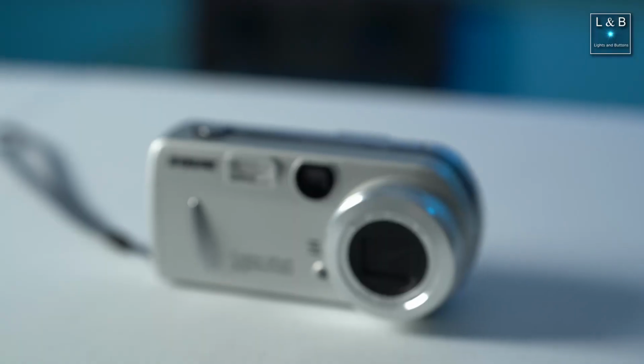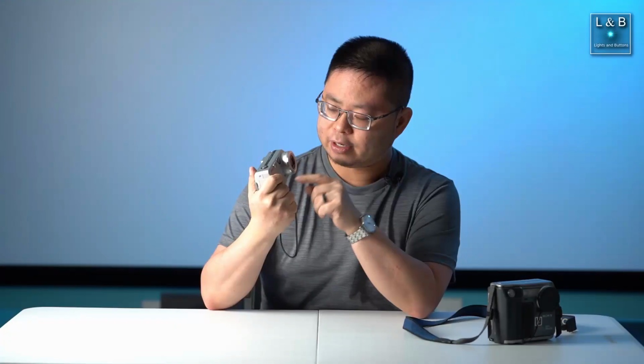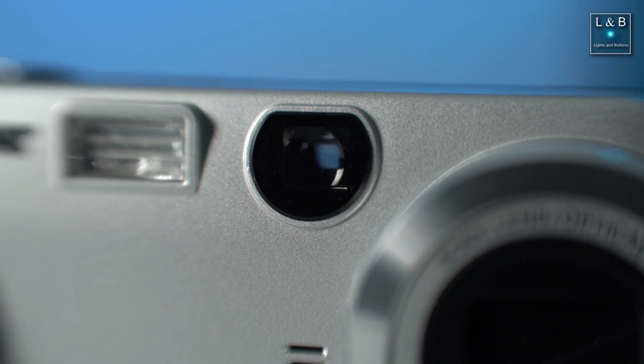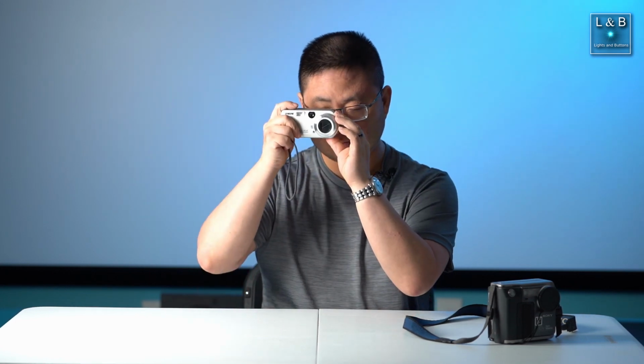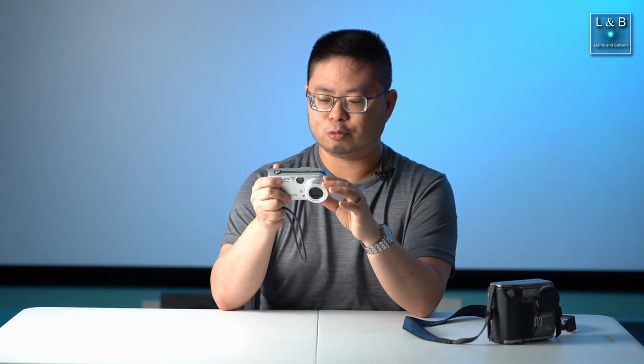In terms of the physical features, let's start on the front of the camera. One thing that you'll notice is that there's a flash, and right next to that flash is the viewfinder. And this is useful because if you're taking pictures outdoors and the rear LCD screen is hard to look at or impossible to see because of the sunlight, you can put your eye up to the viewfinder, kind of like the old school film cameras, and then take pictures that way. But you know, that's up to you if you really wanted to use it.